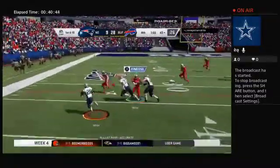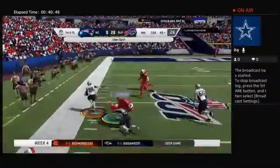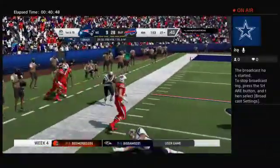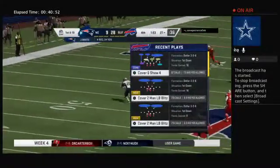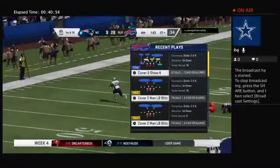Now left side on the swing pass. Skirts by him at the 35. And he is out of bounds, but not before he's inside the 30. It'll be a Patriot first down on a pickup of 16.